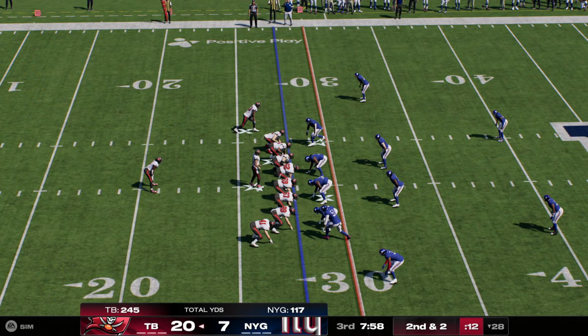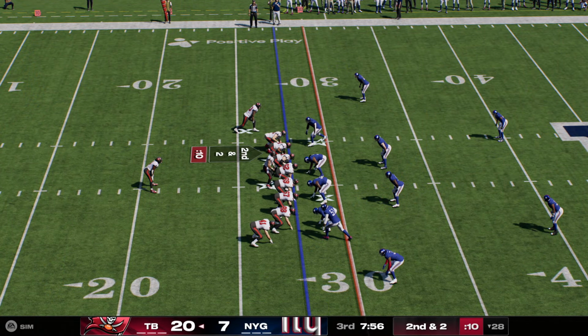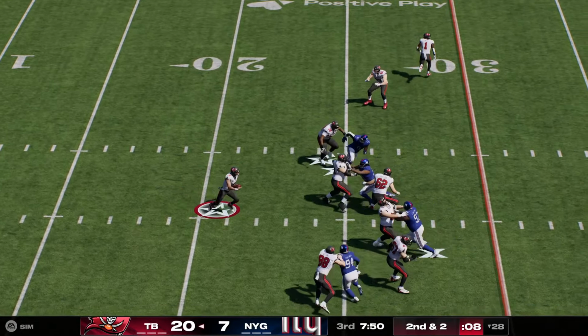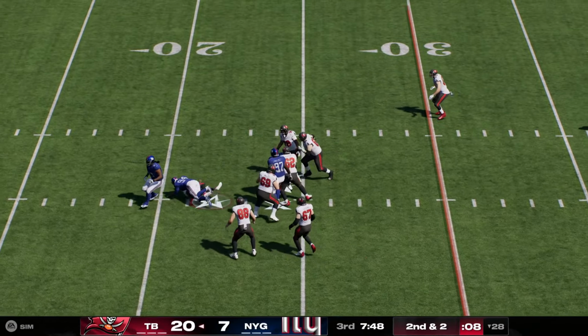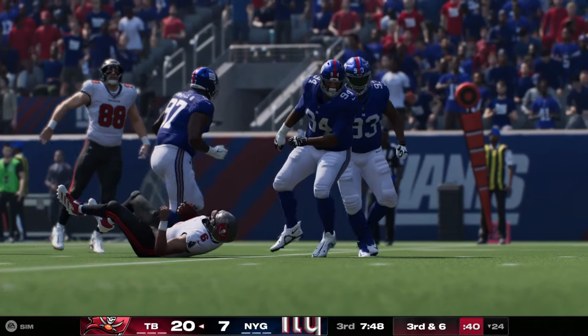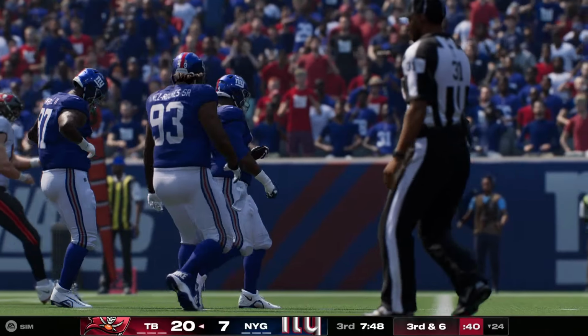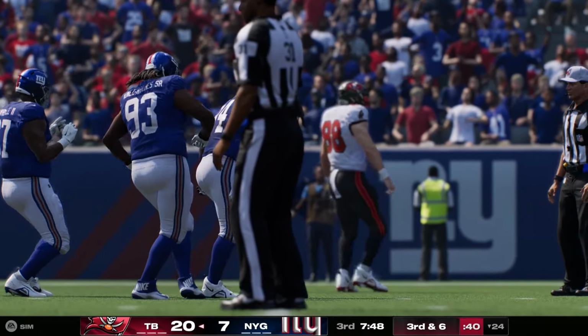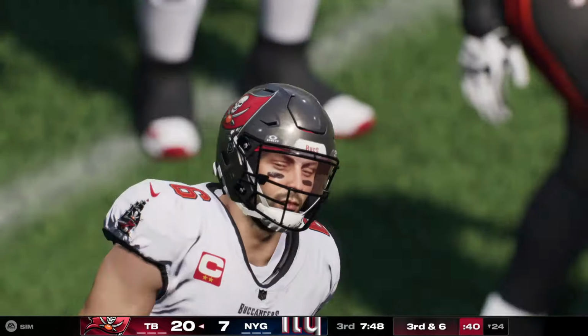Line of scrimmage, the 28 now as they come up on 2nd and a couple. And now Mayfield on the bootleg. And he can't find anywhere to go with it, and he goes down. They get to him for a loss of 4, and it brings up 3rd down on the sack.